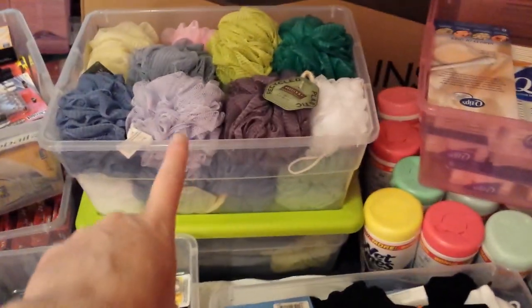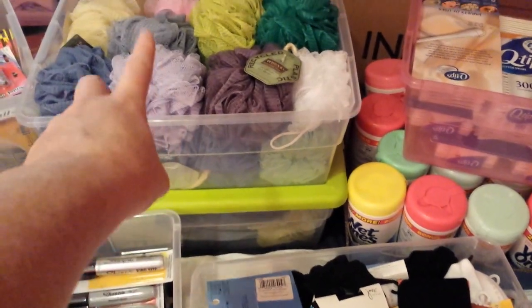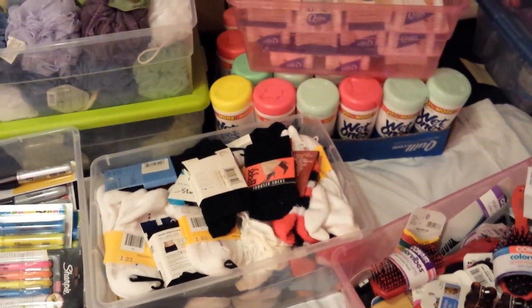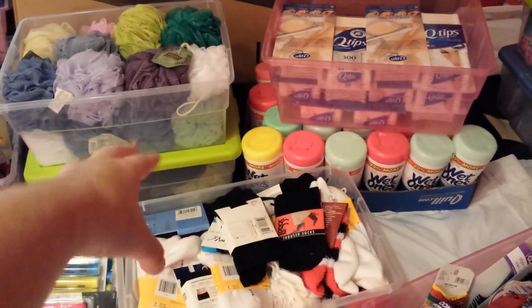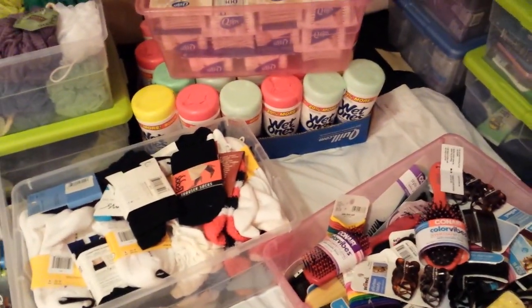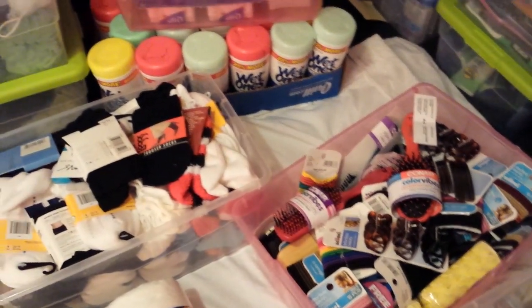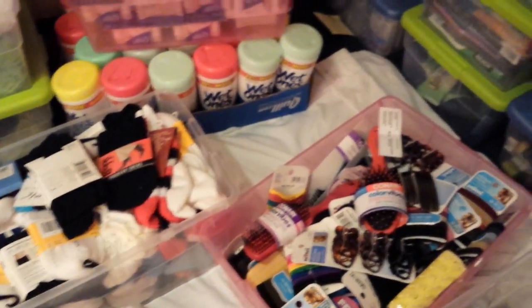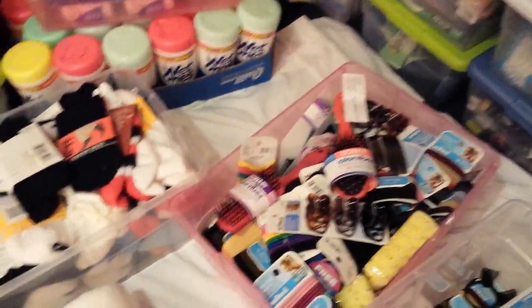And then also, I have these 2 buckets full of those bath spongy things, and I really need to get rid of enough that I only have 1 box of those. But these types of items, I like to hold on to because they're good gift items. I could throw together gift baskets for just about anybody with a lot of this stuff that I have.